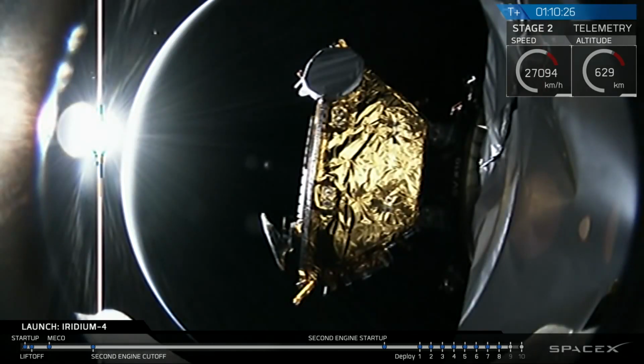Camera again has now switched according to the timeline. We're looking at satellite number 9 preparing for deploy, coming up in less than 10 seconds.